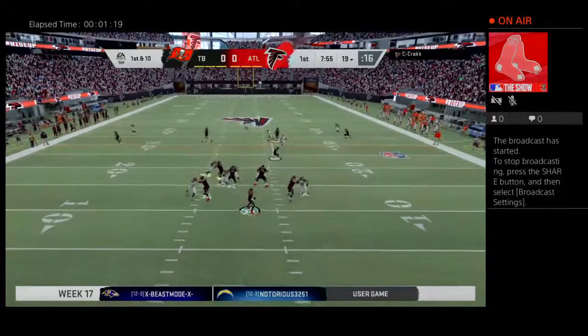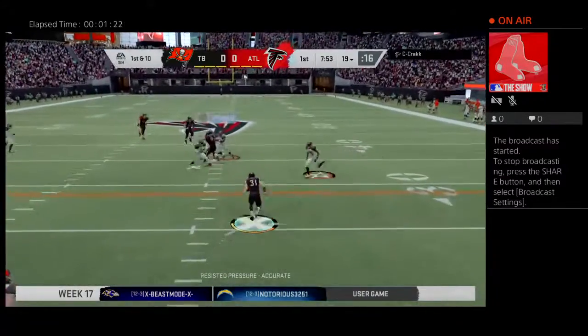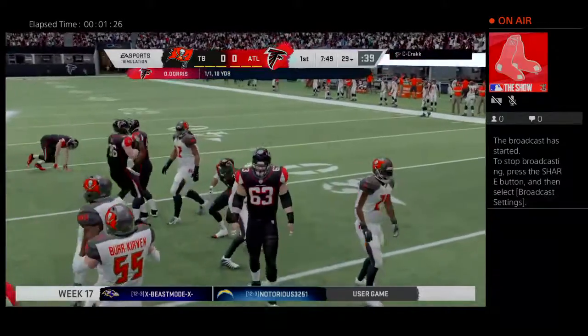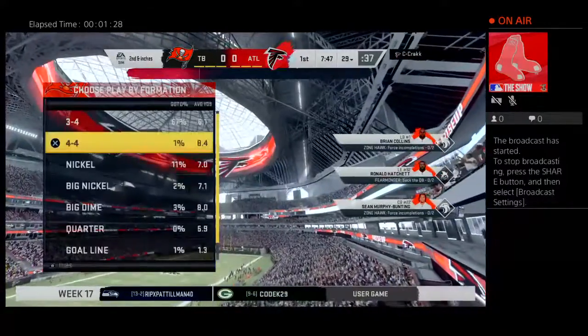They'll try and start this drive in the air. That's complete to the running back, Nyheim Hines. 10 yards on the pickup there, and it'll be second down.